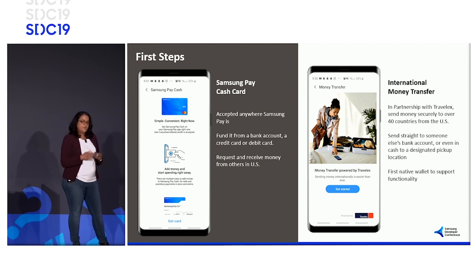So these are a couple of examples of things we're doing already in this direction, which is to help our users do more with their money, and use Samsung Pay in ways other than just using it to load their cards and make payments. We truly want to be at the center of users' financial lives, and we do that by adding more and more features like this.